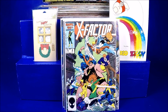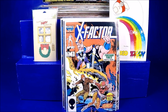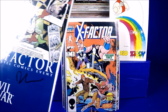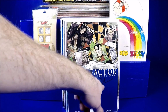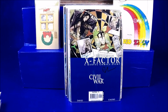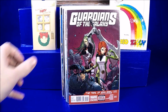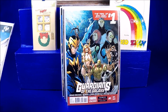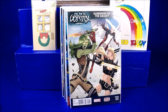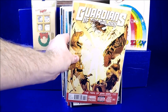X-Factor number 9. Obviously, if there was a 6 in the stack, it would have been better, but I didn't see a 6. Number 8. X-Factor number 9. Again, it looks like it's signed by someone. I haven't looked that one up yet, though. But that's cool. Getting 3 autographed comics, it just adds to it. Guardians of the Galaxy number 12. Number 11. Number 25. 24. Number 13.